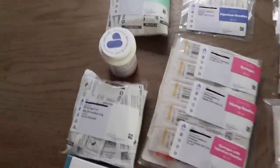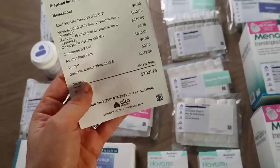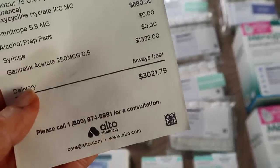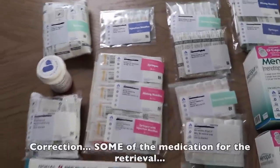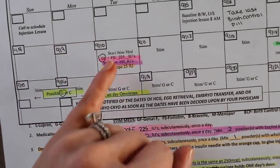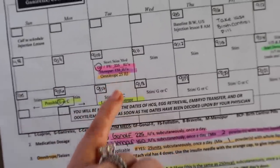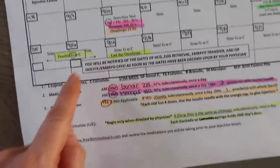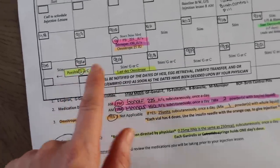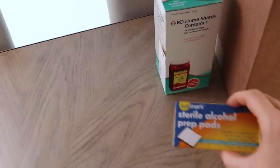And then if you guys want to see, keeping it real, the price tag for all this, $3,000. And this is only the medication for the retrieval. I already showed you guys this, but it might make more sense with everything I just showed you. So I start 1, 2, 3 injections on Tuesday. I start an antibiotic here, both me and Luca. And then I start Ganirelix when they tell me to. And that is it. And then of course we got a Sharps container and alcohol pads.